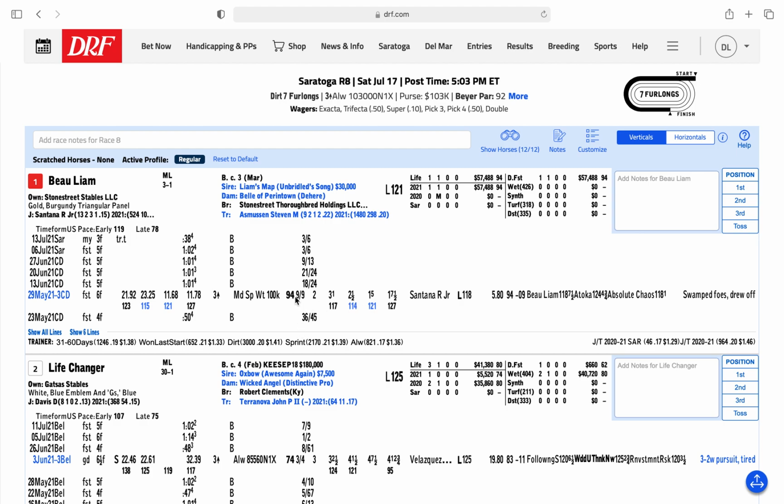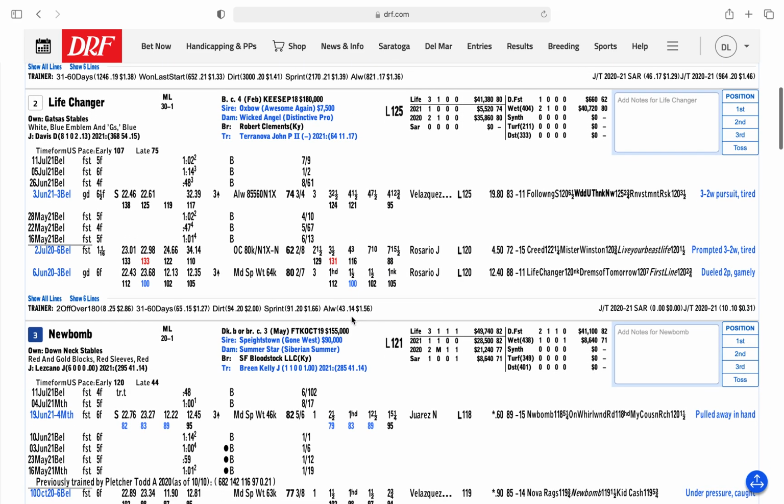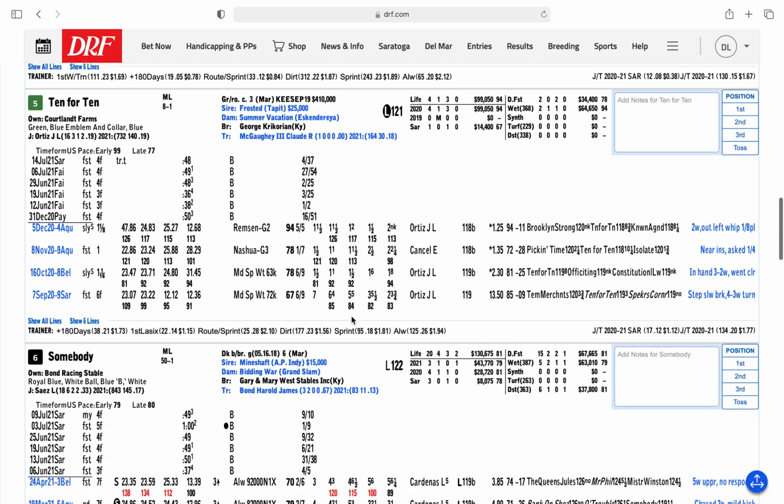From an outside post, a first-time starter, got into position early. This first fraction, 21-4. This is a good race. He crushed them. It wasn't even close. He's not my top pick, though. I've actually got him for 3rd. I'll go way further outside.